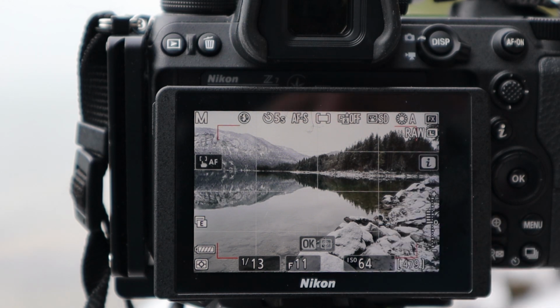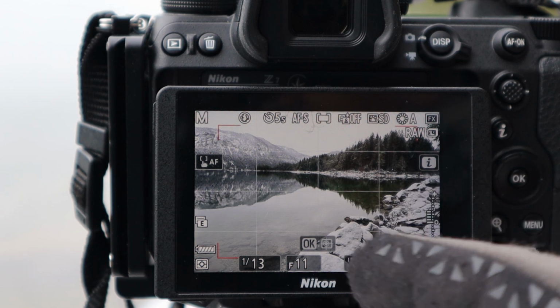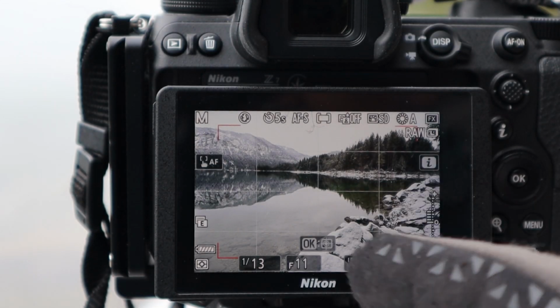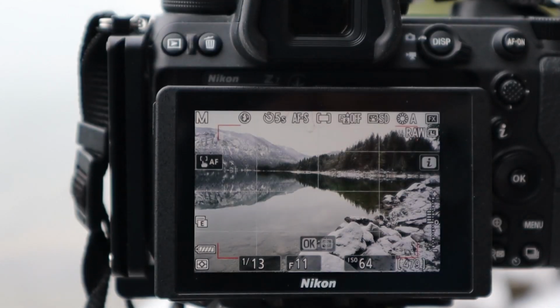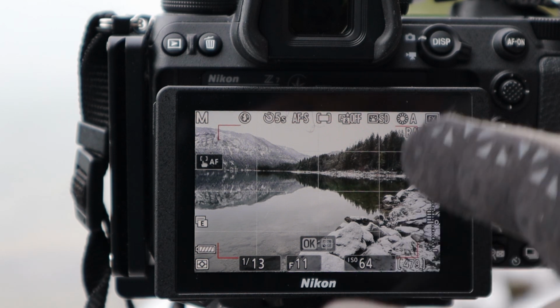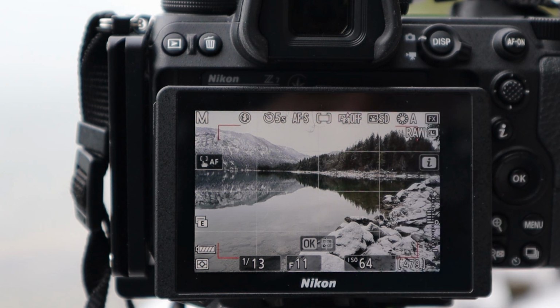Now I have to admit that it is a little bit unbalanced, this photograph. There is much more going on the right than is on the left, and I don't think this mountain on the left is big enough to balance all of this stuff. So you see that the mountain here on the left, it's too small. I don't think it can balance all of this stuff that's going on here on the right.